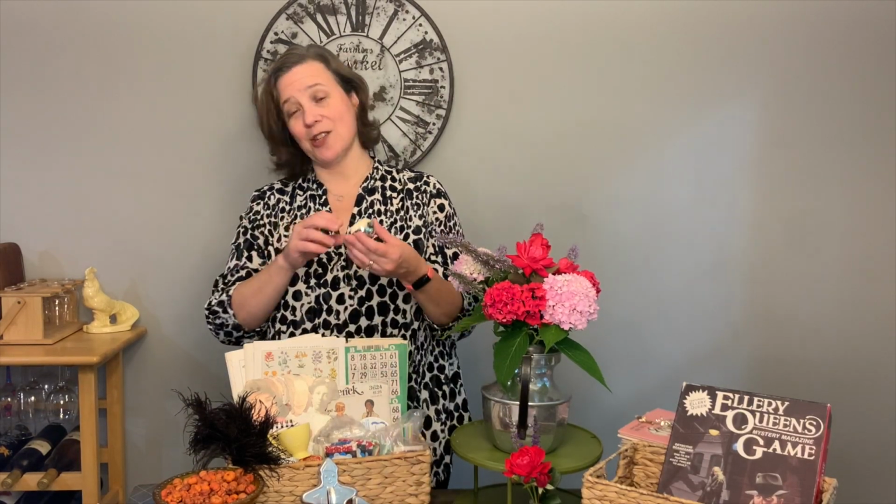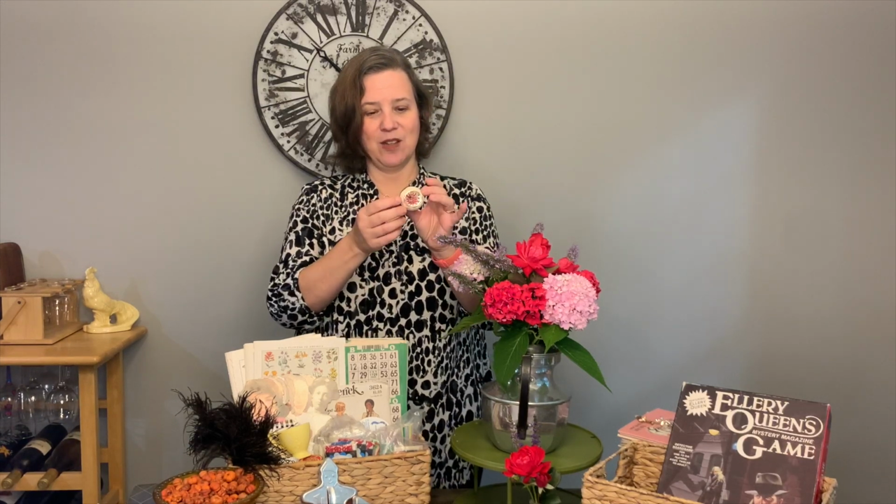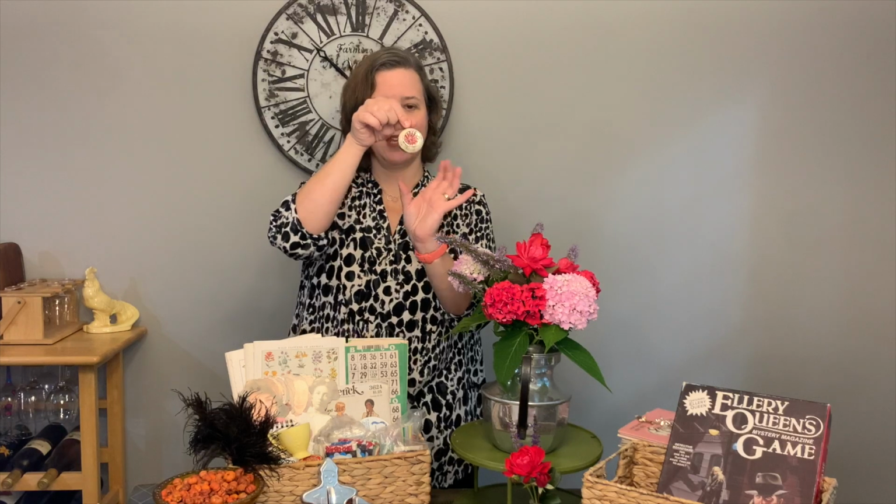I actually went to the Goodwill twice and didn't find as much the second time as I did the first time, but I did find one little ornament. I don't know if it's actually a Shiny Brite, I'm assuming maybe not because they usually do say so on the top, but it's just really cool, and it's got the indentation in there with the kind of sugar glitter around the outside.